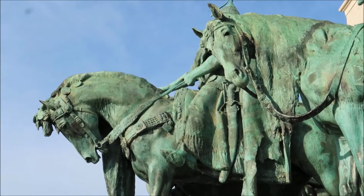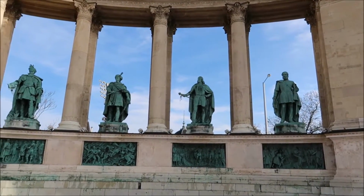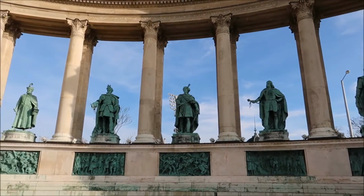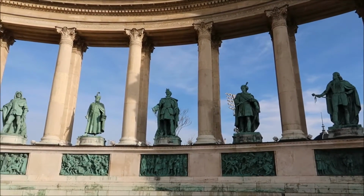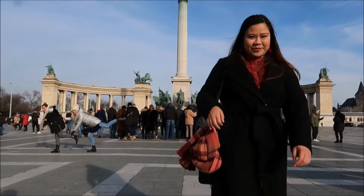Hero Square and the Millennium Memorial were built to remember the heroes and rulers of Hungary. It is situated along Andrássy Avenue. This is also the same street where the apartment that I toured you in during my first episode in this series is actually located.